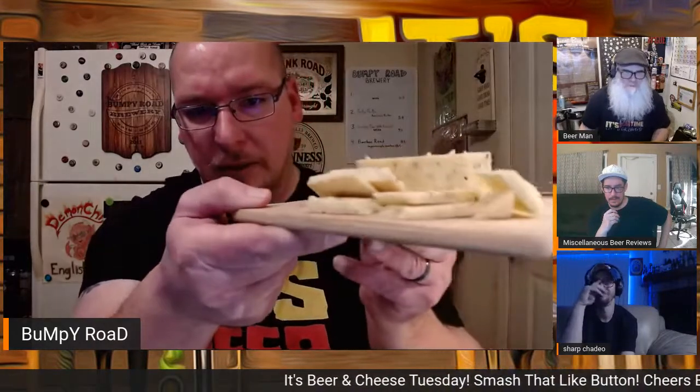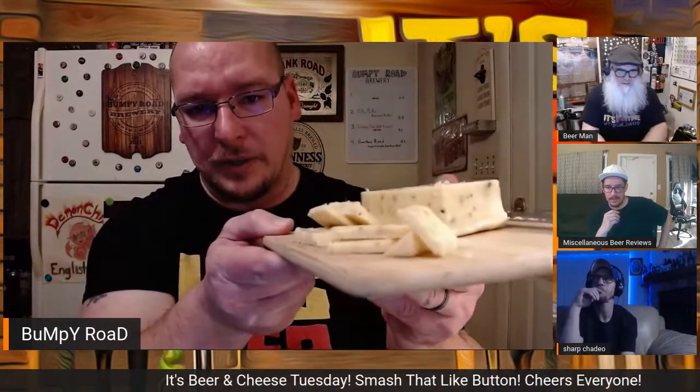It is a very damp and moist cheese. When I was cutting it, it was very doughy, soft. It wasn't super hard. So, but yeah, there we go.